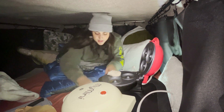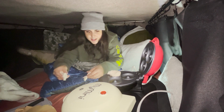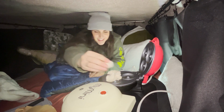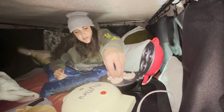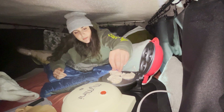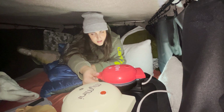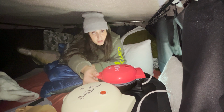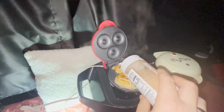Put that right? Oh god, this might not come out that good. Okay. Alright. That one's way too thick, huh? Let's just experiment. Is this a fire hazard? Oh, that went everywhere. What? Oh god. Oh god. That's good.